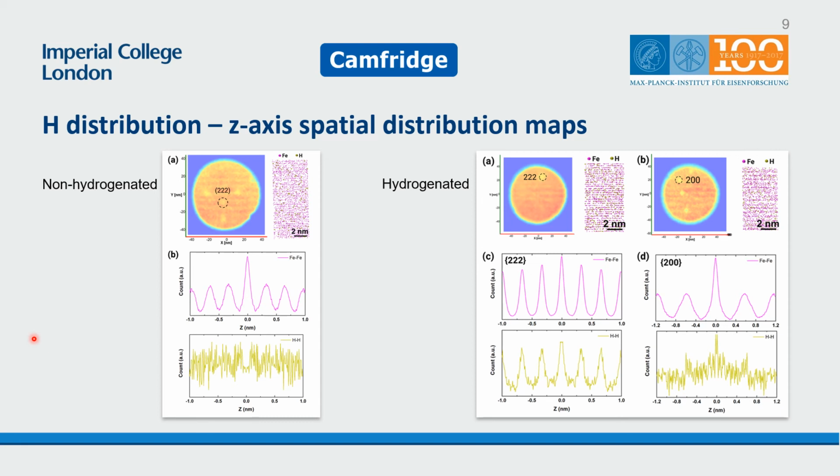And when we look at the hydrogenated specimen, we can see clear evidence of ordered hydrogen atom arrangement on 222 planes, but nearly random arrangement of hydrogen atoms on the 002 planes. And this is interestingly consistent with the anisotropic effect of hydrogen atoms on the mechanical properties that we observed previously, where we see that the weakening effect is most significant when the shear plane is parallel to the 111 or 222 planes. And we now know from atom probe analysis that these are the planes where the hydrogen atoms are arranged in an ordered way.